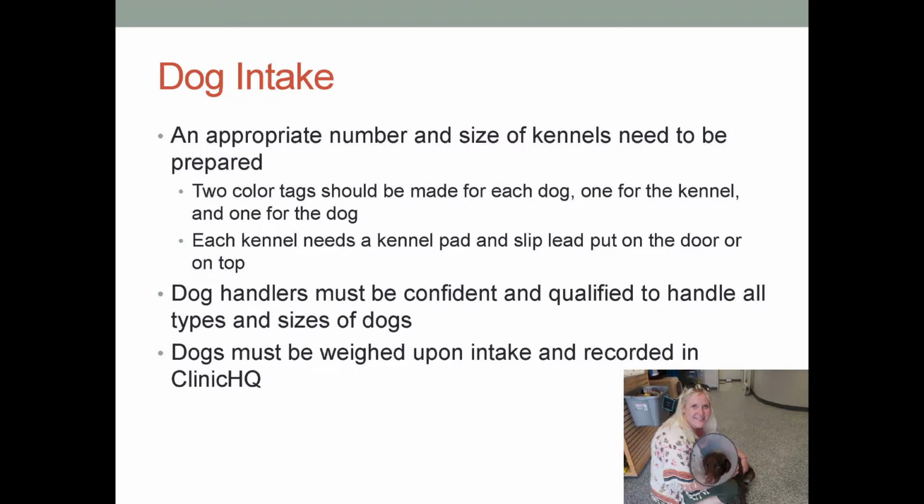An appropriate number and size of kennels should be prepared for dogs. We place these kennels really throughout the building in order to house as many dogs as we have coming in. Usually it's about 15 or 16 dogs.